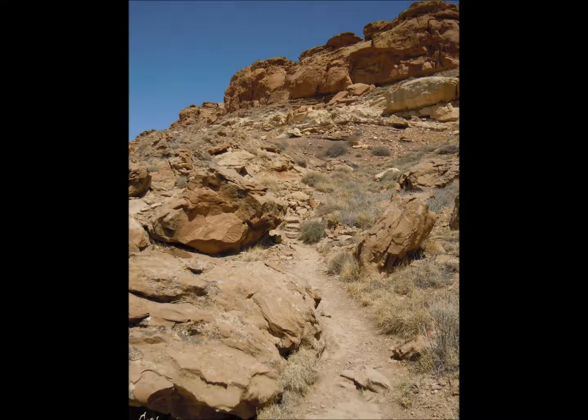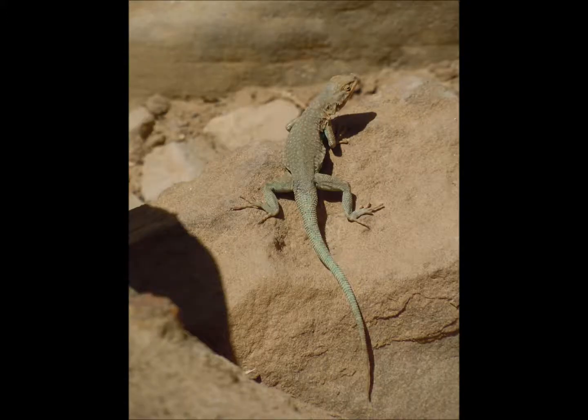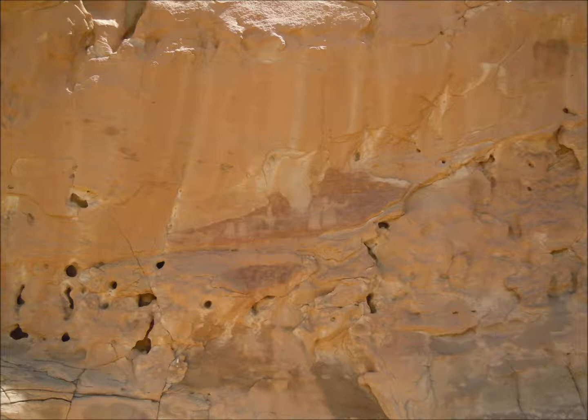There was a steep trail up to the petroglyph site. There were very few steps as such, and it was a rough trail. He wasn't having any trouble moving about on the trail. This is one of the petroglyph panels on the cliff face. There are many petroglyphs in Chaco Canyon. Petroglyphs are images that are scratched into the rocks. Pictographs are images that are painted on rocks.